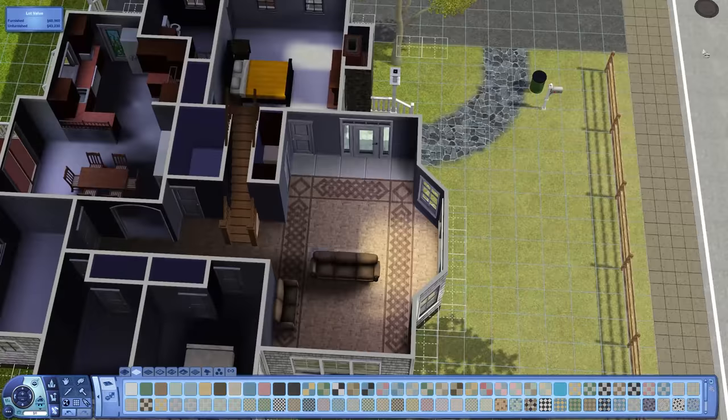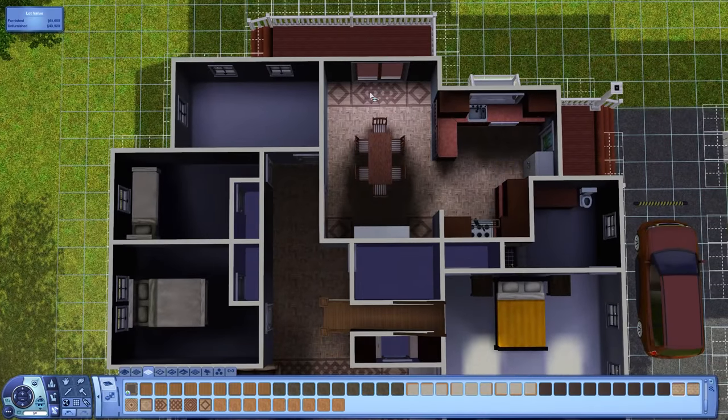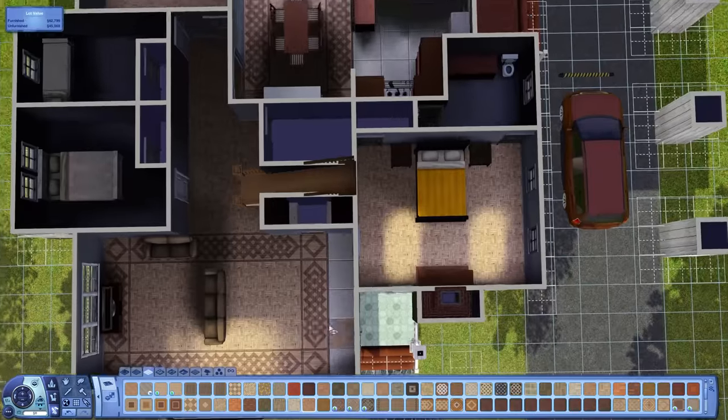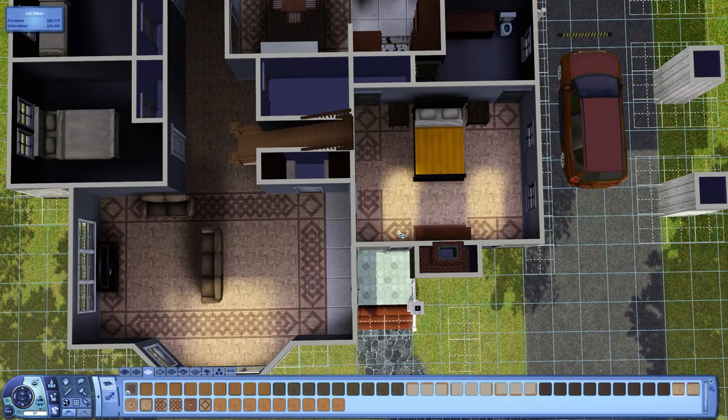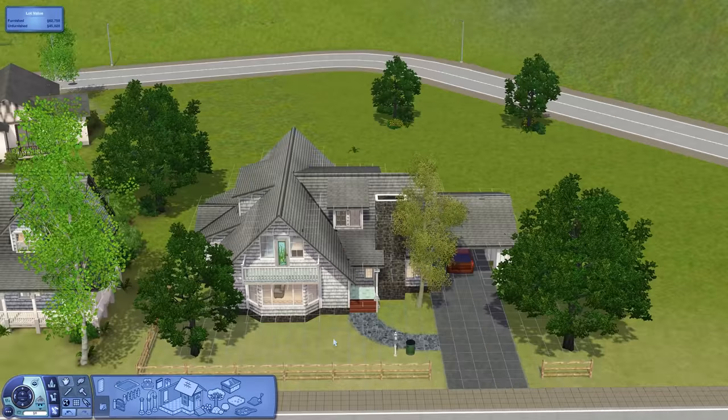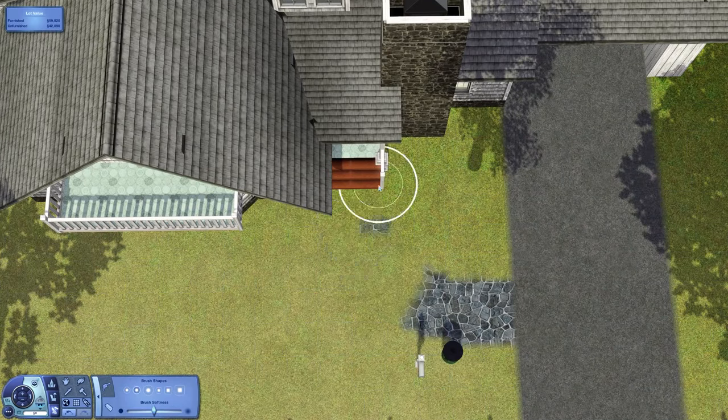I left a little gap there for some tile by the front door, which I later enclosed that area. But anyway, the dining room also gets that treatment, and as does the master bedroom. So it just makes it look a little bit more detailed, kind of fancier. But I think that's pretty much it for flooring right now.